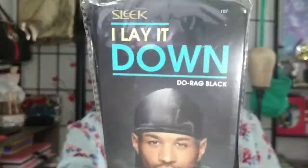Next, I picked up this I Lay It Down sleek do-rag. I grabbed this from Dollar Tree as well for when I braid Loyal's hair, because yeah, he needs one of those. And he will actually keep it on his head too, y'all. Next, I did need a USB cable because the cable that I have is on the verge of destruction. So I needed another one.